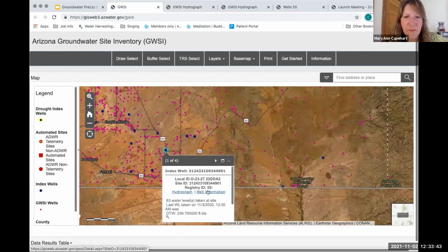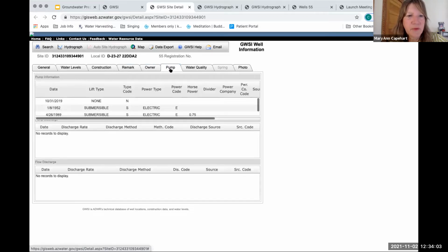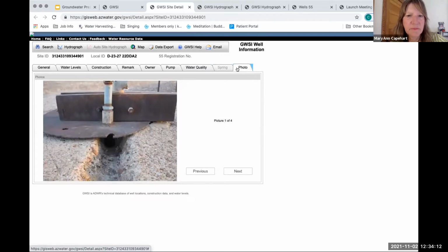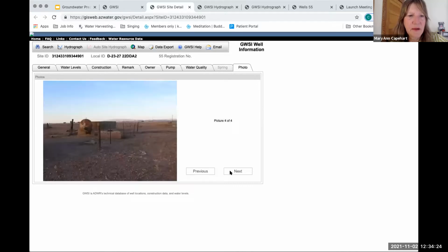And I can look at well information if you want to know a little bit more detail, what basin it's in, exactly where it is, if you wanted to compare it to your own location. Sometimes there are pump records or water quality issues represented, and there's a photo. They don't look like that much from above ground, but they tell us a lot.